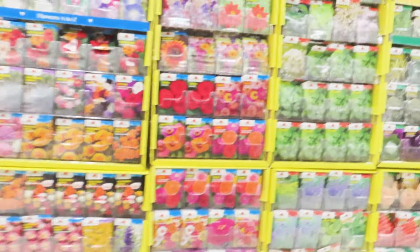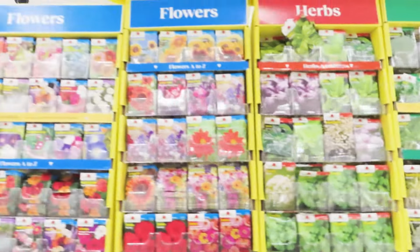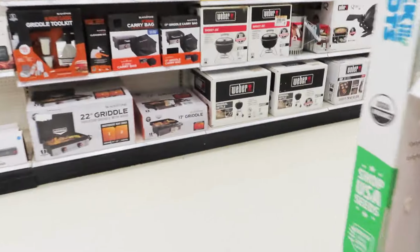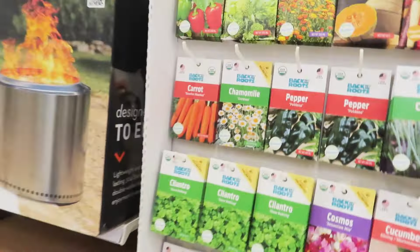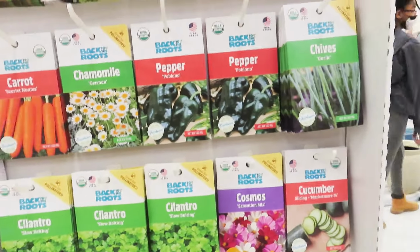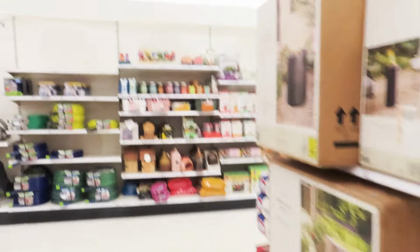Oh, y'all, I'm so excited. I am just so excited. Oh, and there's more seeds over here by Back to the Roots. $2.99 each, y'all. $2.99 each. Oh, so like I said, I'm excited.